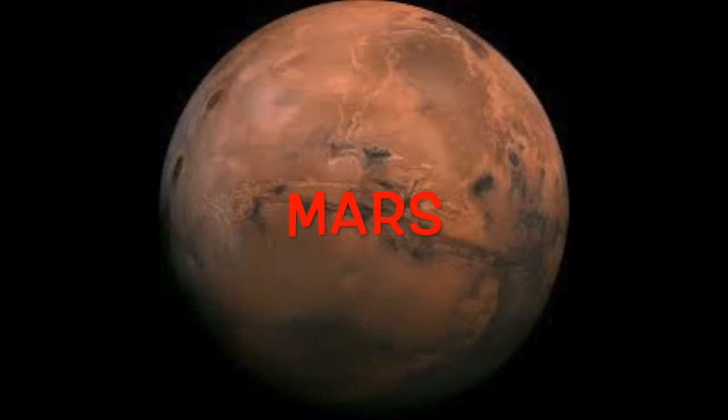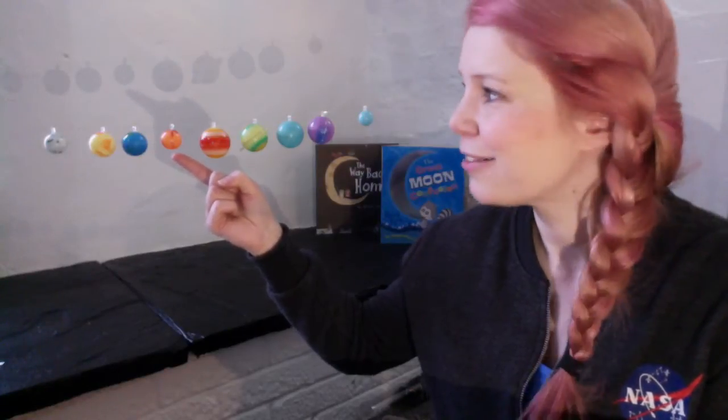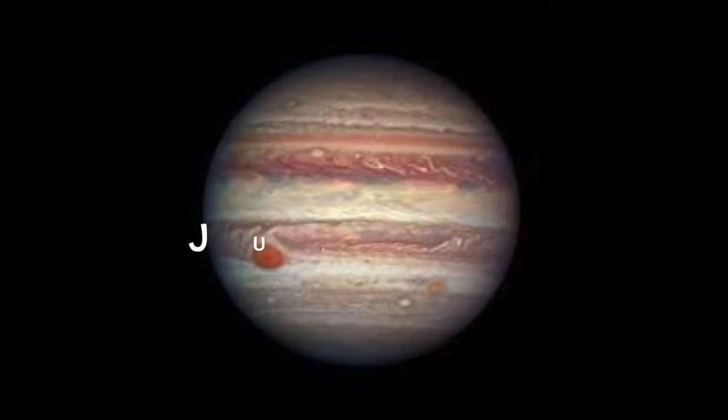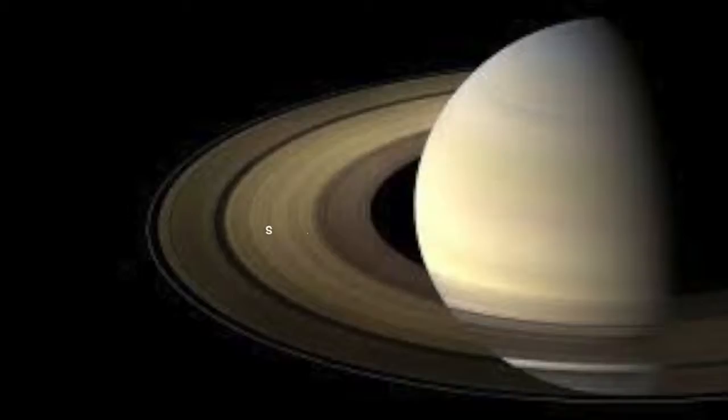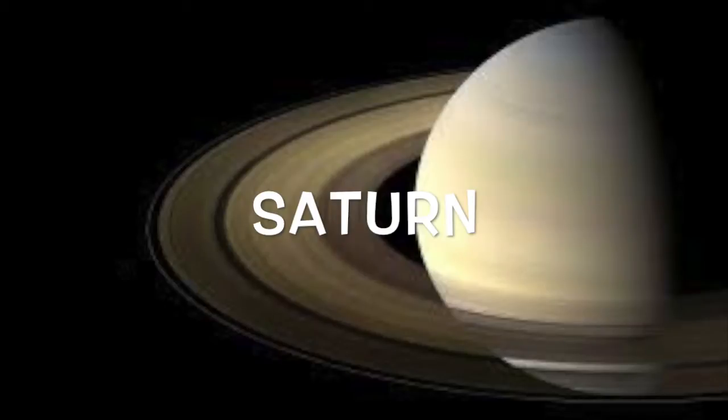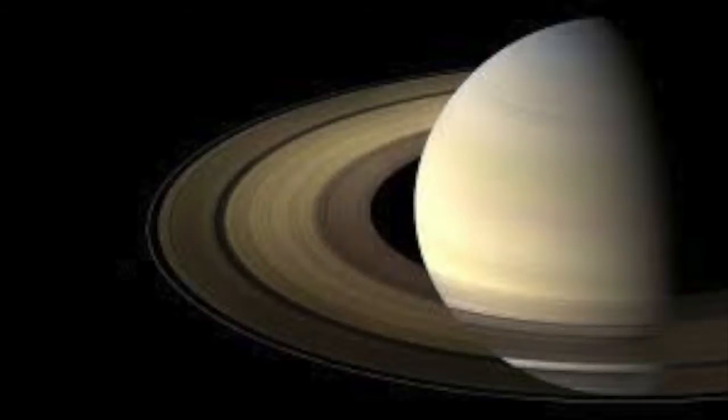Then we've got Mars. Mars is red, and sometimes if you look up into the sky, looking at the stars, you can see Mars. It's like a red star. Then we've got Jupiter. Jupiter is the biggest planet. You can't really tell on here, but Jupiter is so much bigger than the rest of them, really huge. Then there's Saturn. Saturn's got rings going around it, and the rings are made of ice.